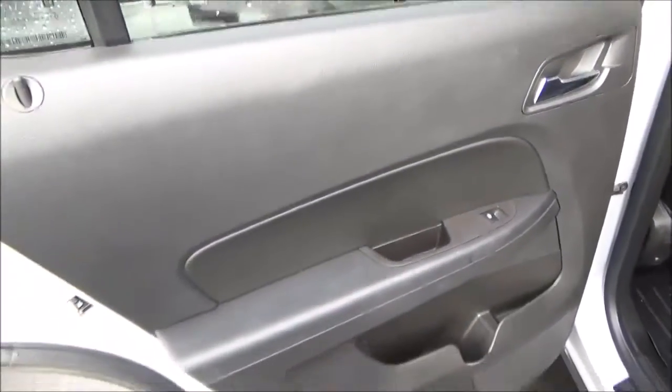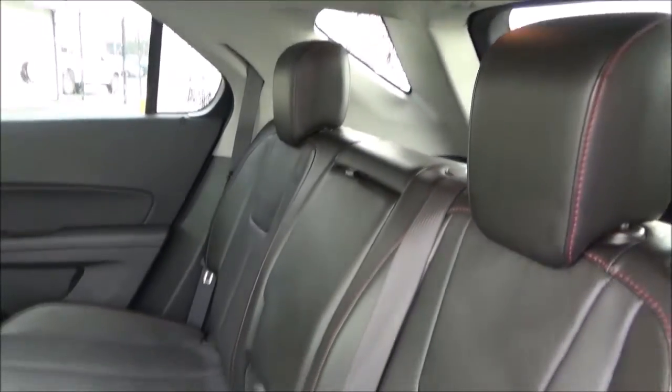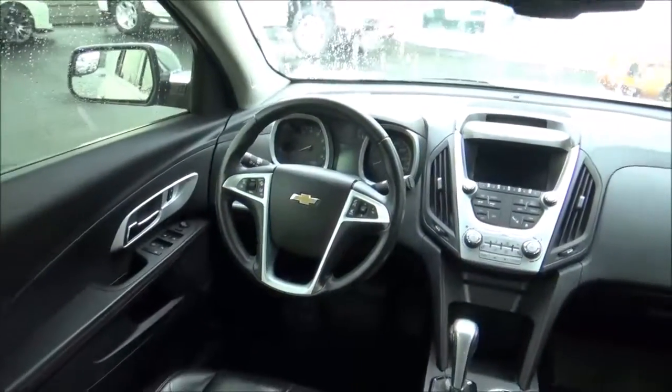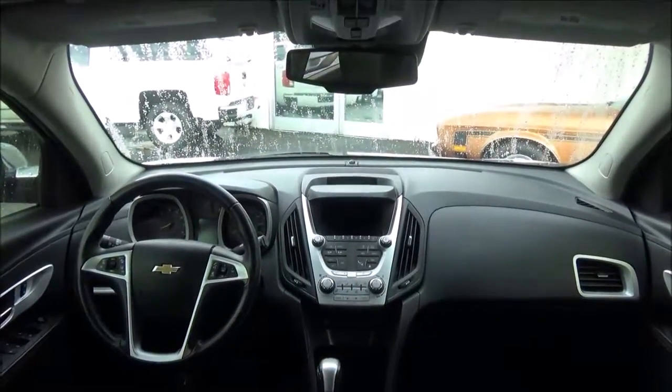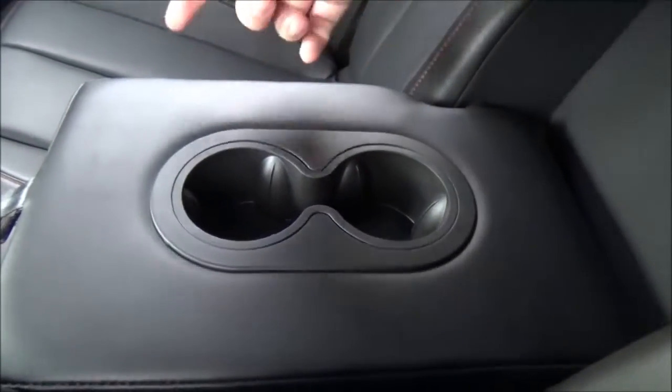And on the rear door panel, usual stuff, some storage, and your rear power window controls. For rear passengers, you have a power outlet right here. Both of the front seats do have storage pockets on the backs. You have coat hooks. And you've also got a folding rear center armrest with 2 cup holders.